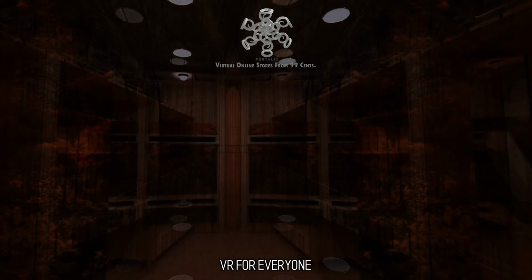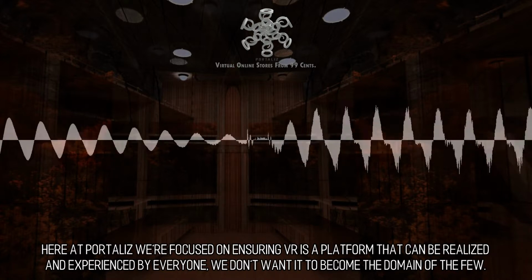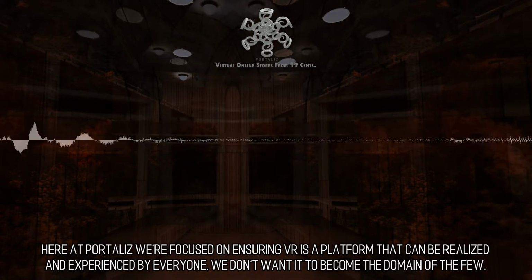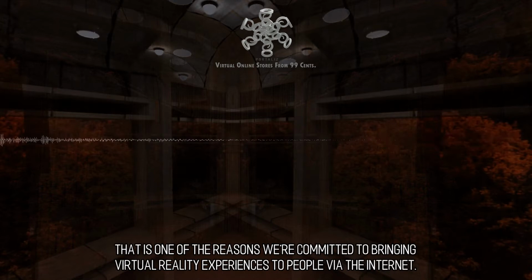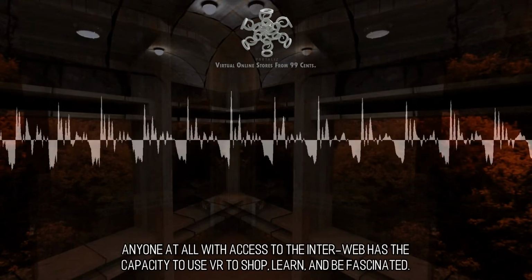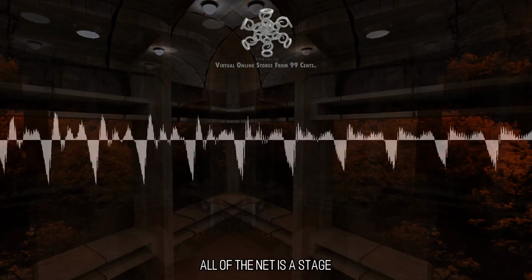VR for everyone. Here at Portalis, we're focused on ensuring VR is a platform that can be realized and experienced by everyone. We don't want it to become the domain of a few. That is one of the reasons we're committed to bringing virtual reality experiences to people via the internet. Anyone at all with access to the interweb has the capacity to use VR to shop, learn, and be fascinated. All of the net is a stage.